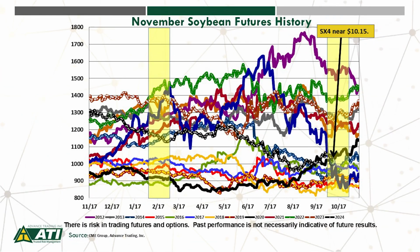Let's wrap things up this week looking at long-term trends in November bean futures. Now, November beans, as we tape here on Tuesday, are trading near $10.15 a bushel. Notice we've entered that October crop insurance harvest price window, highlighted in yellow there. That's why it continues to be critical to work closely with your trusted risk management advisor to get your risk management positions in place with these newly harvested beans.